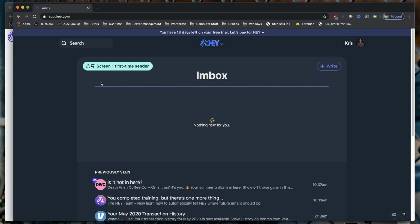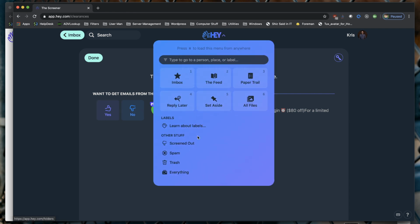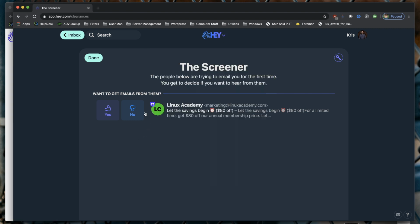Something you're going to notice that's different with Hey.com right off the bat is that I have a screen first time sender option here. I've never received, at least to my Hey.com email address, an email from Linux Academy. And this is something where I could say, yes, I want to receive, or no, I don't want to receive. Looks like this is just a new spam email, so I could say no. If I press no here, it sends it to the screened out section, so you don't actually lose those emails. They just don't show up in your inbox. So you have that option there, or you could view the email.